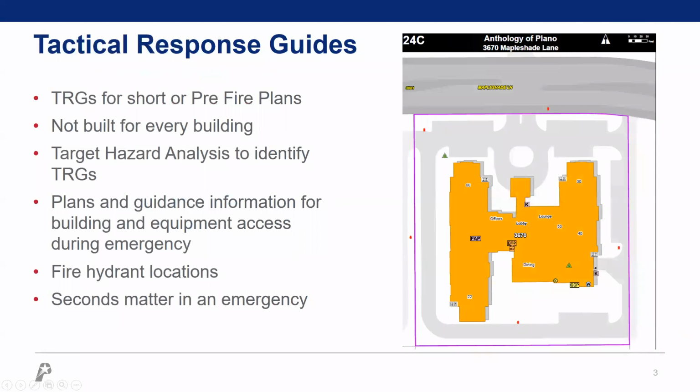So just a bit of background on what a TRG is. Tactical response guides, this is more Kyle's neck of the woods. We call them TRGs for short, or pre-fire plans. Kyle, if you want to explain what they are.